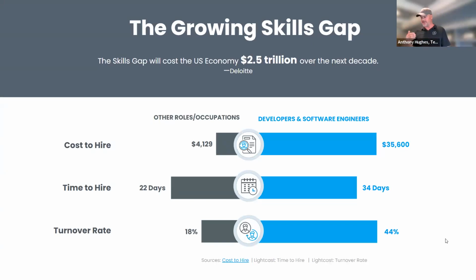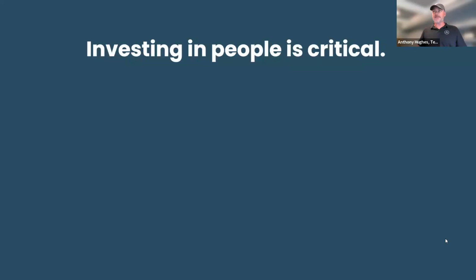And I'm going to talk a little bit about the benefits of investing within and how that's perceived by your employees. So as we think about solving this skills gap, the build versus buy equation, there are some major benefits that are worth pointing out that meet the needs of your employee base. And in my title here, investing in employees or investing in people is critical. So let's talk about why.